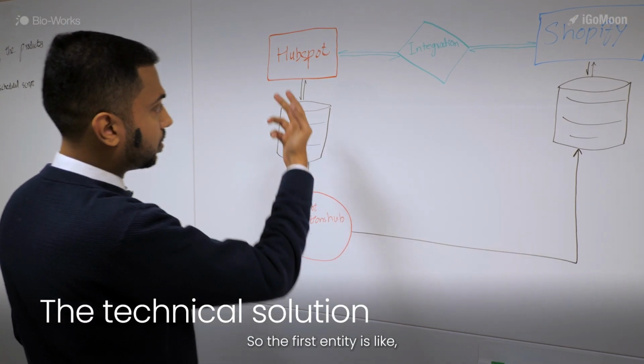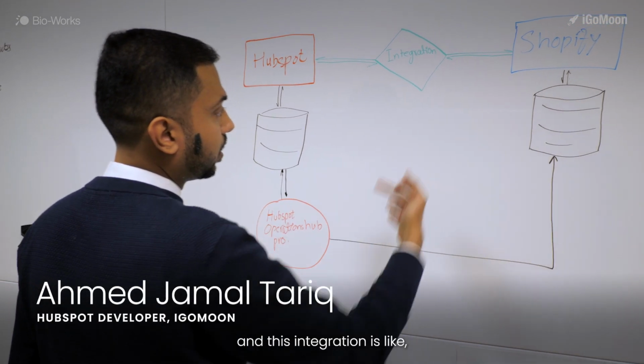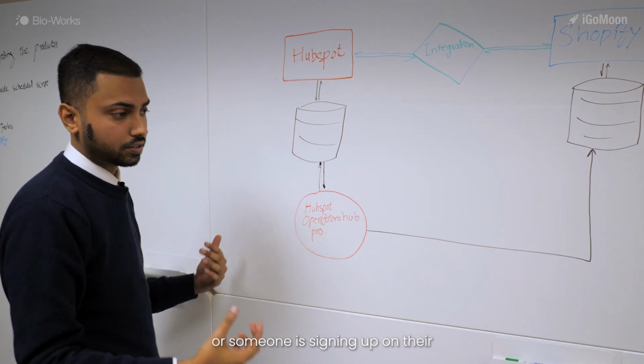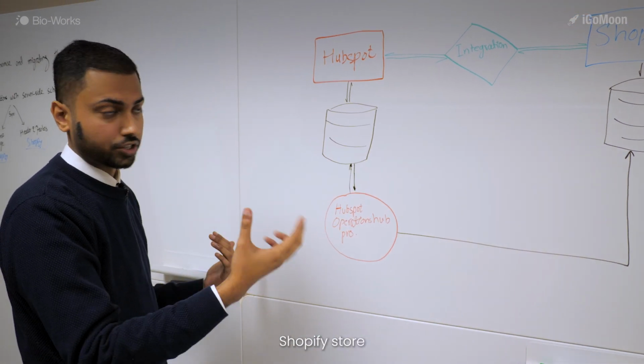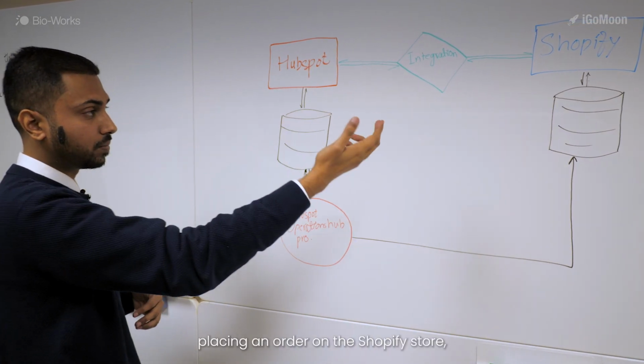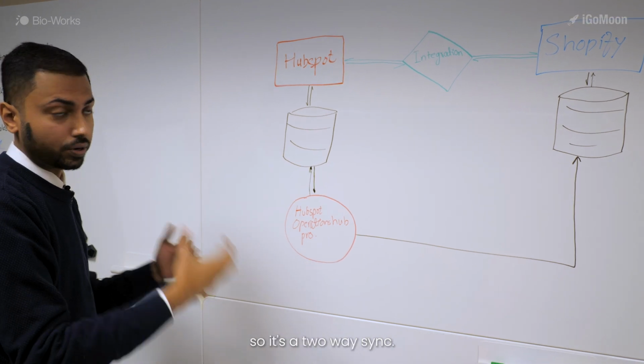So the first entity is, like you can see, HubSpot, and then we did integration with Shopify, and this integration is like whenever a checkout is happening or someone is signing up on their Shopify store, it is syncing on their HubSpot CRM as well, and if someone is placing an order on their Shopify store, it becomes a deal in the HubSpot CRM, so it's a two-way sync.